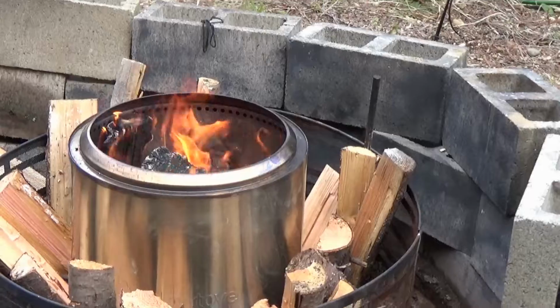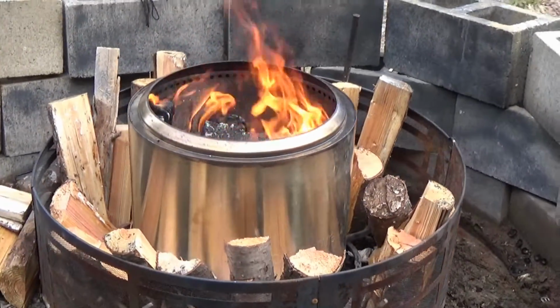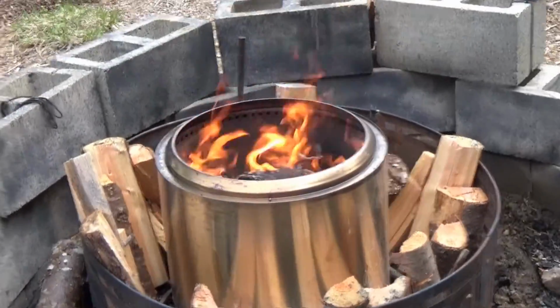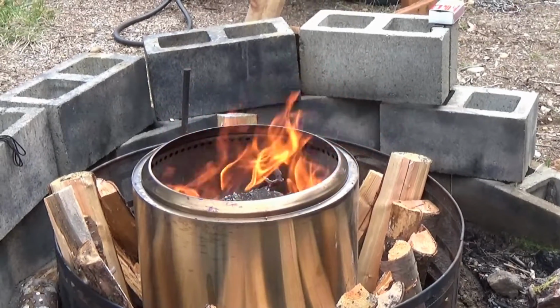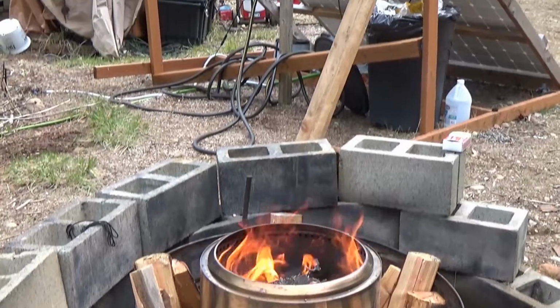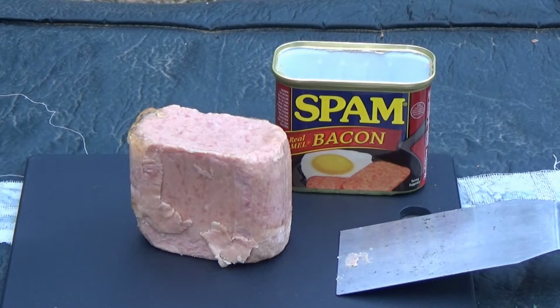So this is my Solo Stove Bonfire. I love this thing. It's developed its own patina. It looks gold. I'm sorry I'm walking around. I'm not on a fancy Hollywood dolly where everything is smooth, but yeah, look at that thing. No smoke. Oh my, look at the gelatinous.